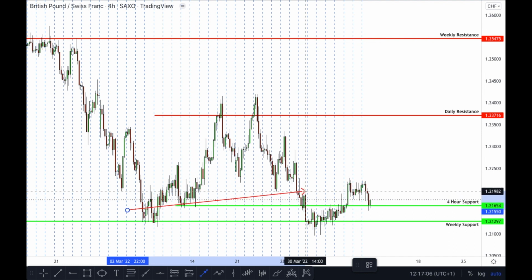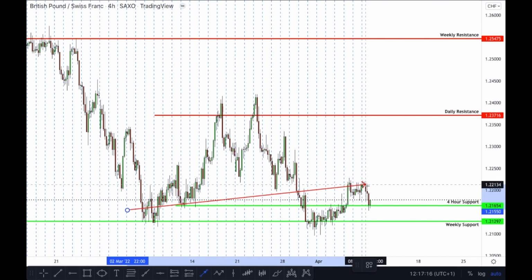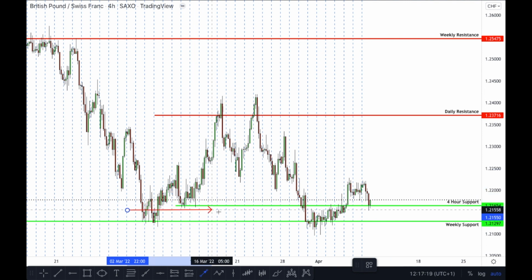So now we can see that this market was not respected at this level over here, and now we can see the same type of pattern forming again. We see a nice support level here, we see a breakout, and we're seeing a retest to this 4-hour level of support here, and we're going to be looking for a continuation of a buy.